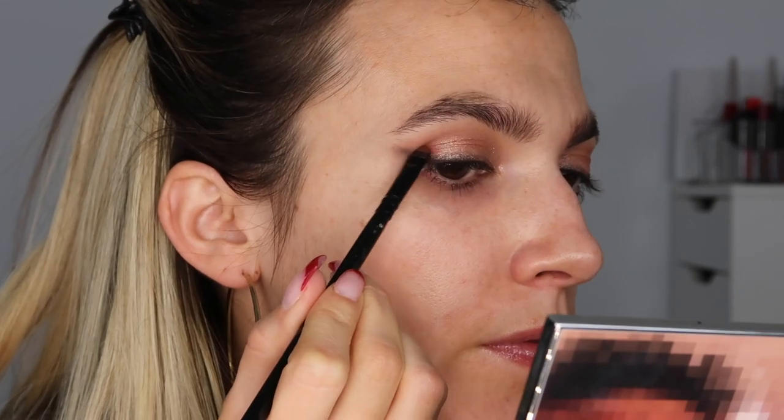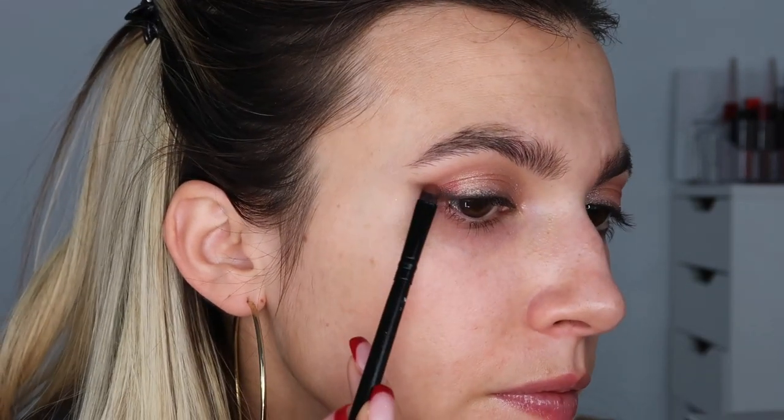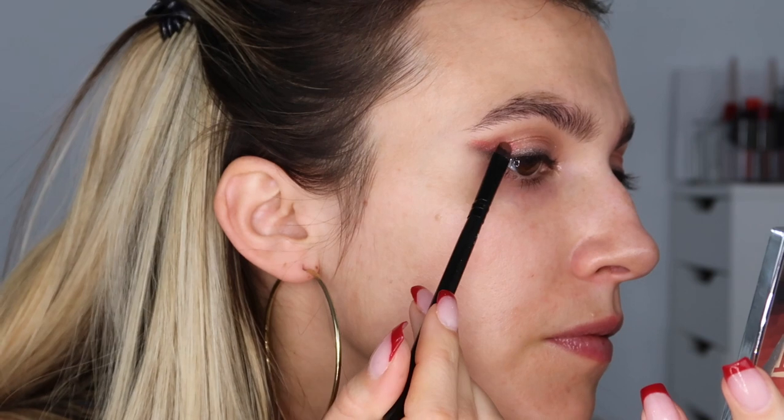Reddish metallic shade on a flat little brush, a detailing brush, and I'm just going to put this right above the wing. I just felt like I needed a little bit more color on that outer third. I need to deepen it up to create more of a cat eye effect, getting as much pigment on there as I want before then going in and blending it out to really make it one with the eyes.